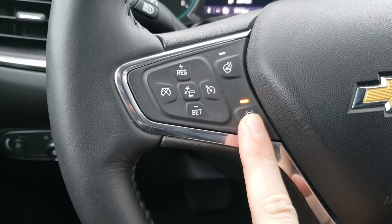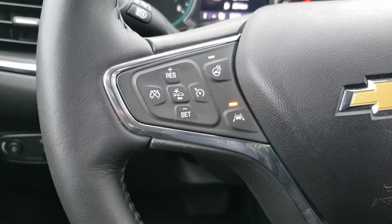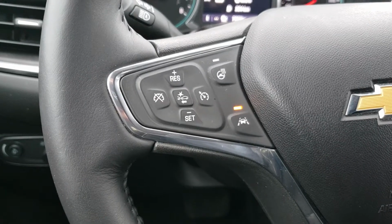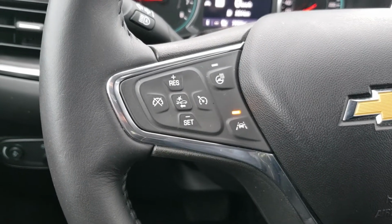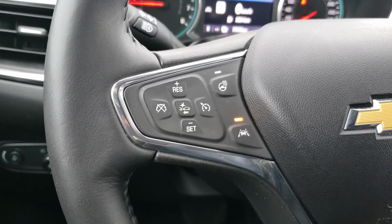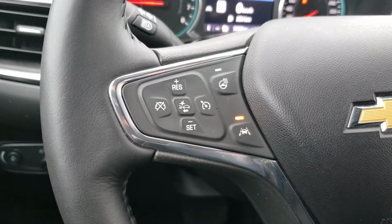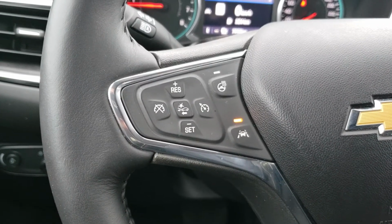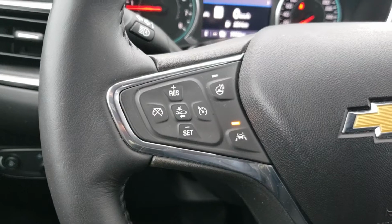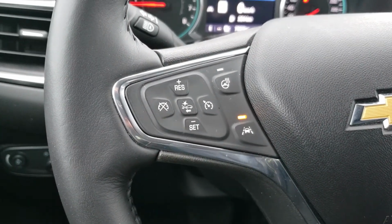Lane Keep Assist. What Lane Keep Assist does is it's designed to help you stay within the lines in the event you're not paying attention for a short period of time, and it will catch you and actually adjust the steering wheel to try and keep you between the lines. It is not hands-free driving. It's just there to catch you in the event that you're not paying attention. So please pay attention, and if you don't, with Lane Keep Assist, it will hopefully keep you between the lines.